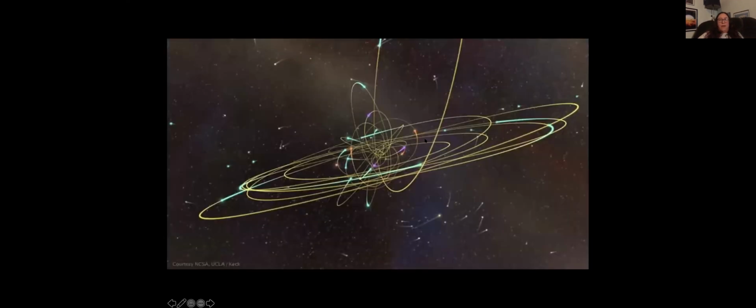And so now that they were able to measure the velocity, they were able to make a cartoon of the three-dimensional orbits of all these stars. It's like a bunch of bees buzzing around the black hole. Kind of a random set of orbits. Not so random, but random in this picture.